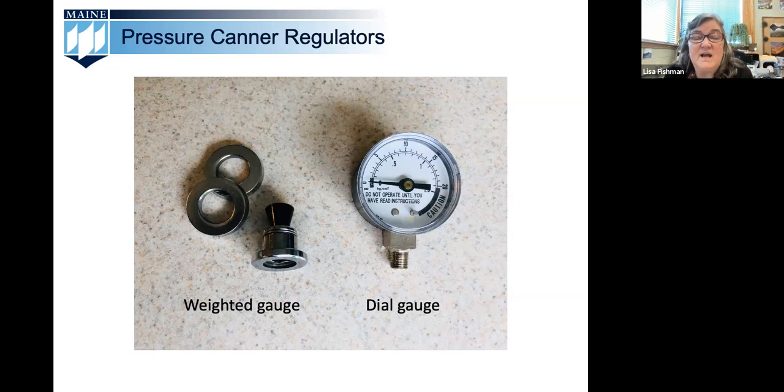Once you adjust the heat to allow that to rock in a rhythm, then you're just going to be able to keep your ear open to that, and it's going to regulate itself and process the foods according to the timetable of the recipe you're following. These weights are always accurate. They are pre-weighted and they don't need to be checked annually for accuracy, and they never need to be replaced unless you lose one.